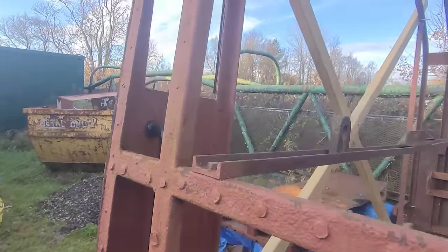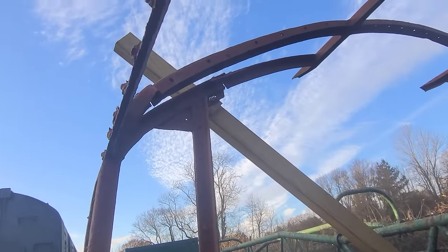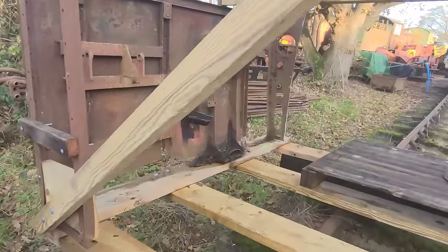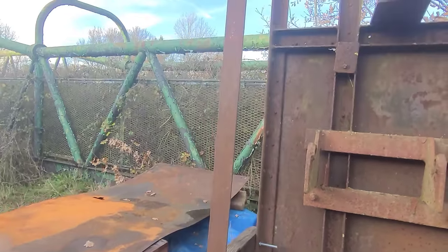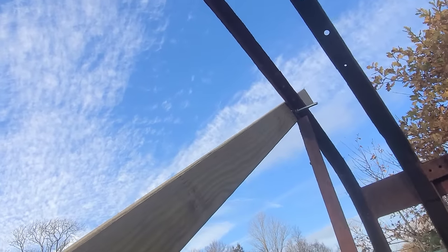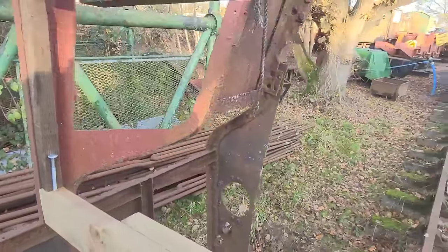The frame here for the fireman's side window looks intact. I'm not quite sure of the thickness of the metal there though. You can see the wood strengthening job that we've done there. This is the other side of the cab, which is pretty similar. The bottom's rotted out. The driver's side front window is also in pretty good shape as well. That's the bottom of it there.